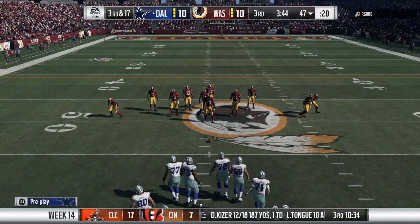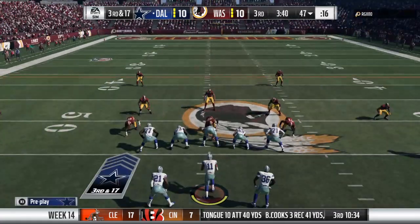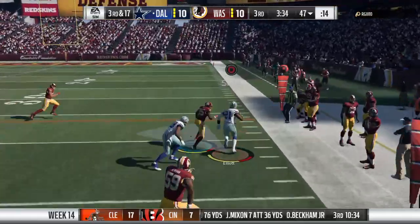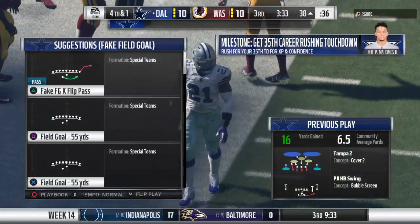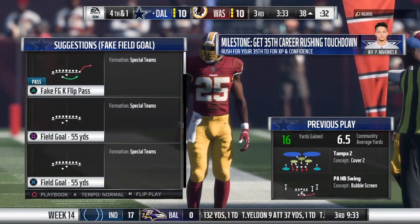Really in a hole here, 3rd and 17 following the 2 negative plays. Now this time Mahomes will throw. And he's got room. They wind up getting 16, but even that's not quite enough. It's 4th down.